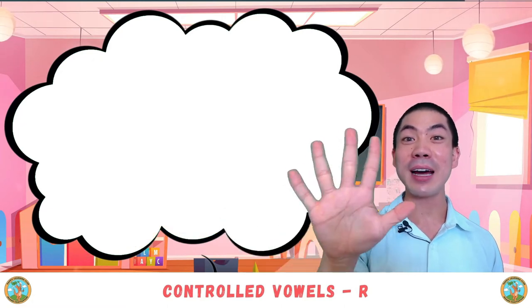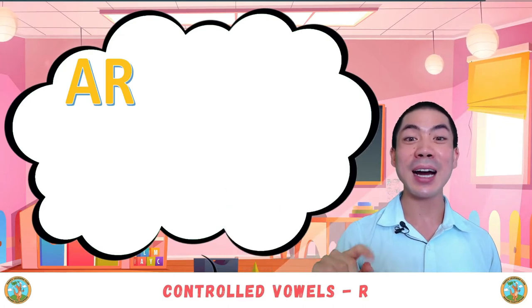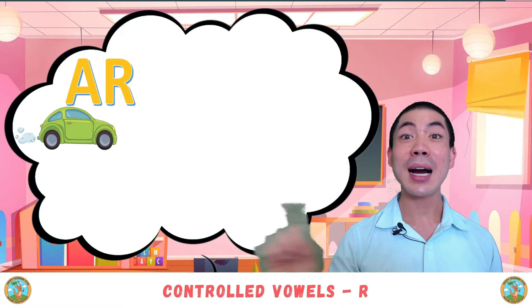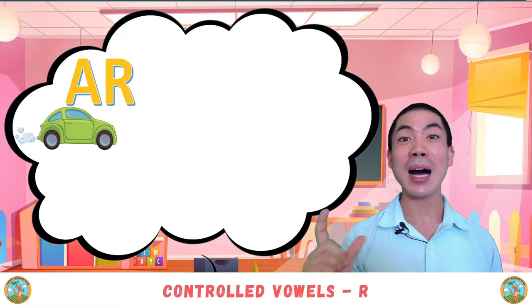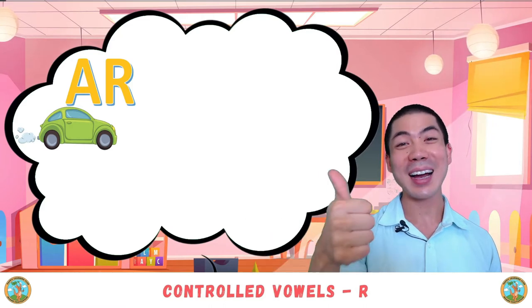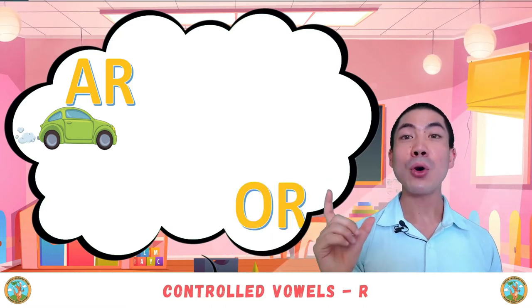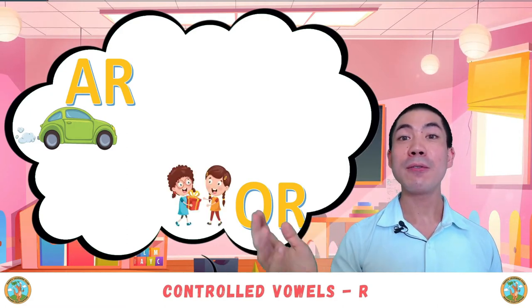Today we learned the five controlled R vowels. The first one is AR, R. For example, car, k-r, car. It's also ah, k-r, car. Nice. Next we have OR, like in for.